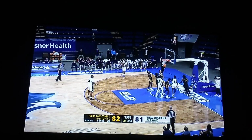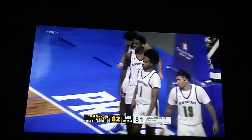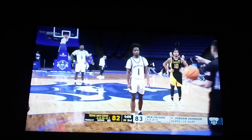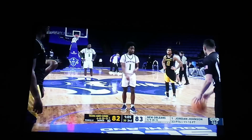Johnson to try to get the lead back, and one! Unbelievable over-the-shoulder shot, high off the glass. Jordan Johnson is unbelievable. The 3rd foul on Brewer, the contact, and yet the touch. What great players do. 33 for Johnson. And he'll try to put UNO back up 2 with 1:05 left.